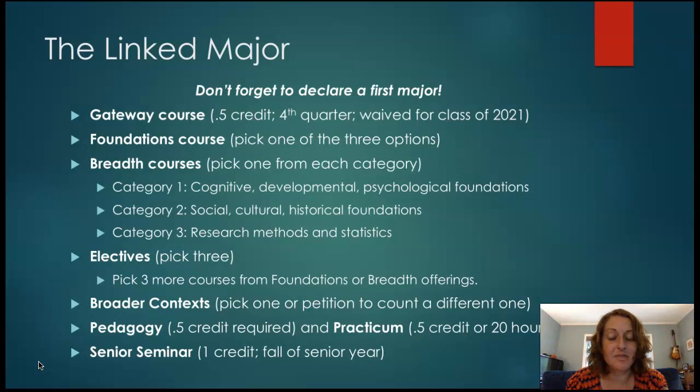So electives is really choose your own adventure. You can pick how you want to do that. The one thing you can't do is double dip. So you can't count the same course for foundations and for, say, category 2 or category 1. You have to choose for any given course where in your listing it's going to apply, because you do have to, in the end, get 10 full credits.